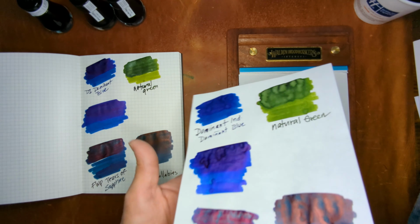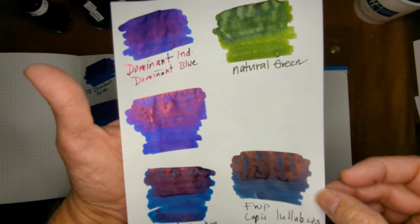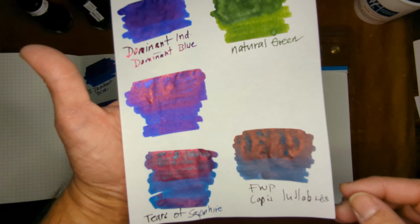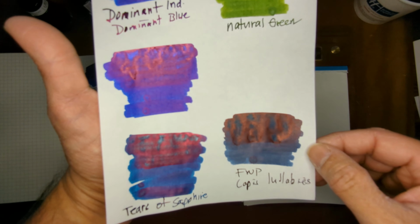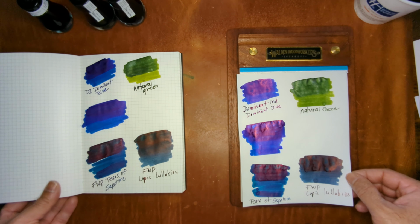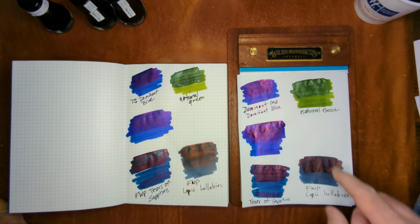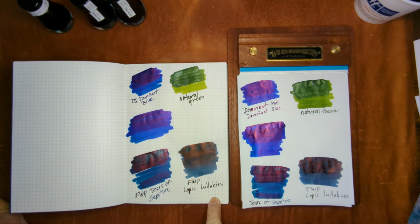And then on the Tomoe River, you can definitely get more of the petrol feel, and you can definitely see the sheen and the shading associated with it. And in the actual writing sample, it's a little bit lighter, so you don't get as much of that sheen as you do in the Tears of Sapphire scenario. So overall, I think it did very well. Between the two, if I'm just looking at it, I would probably still stick with the Tomoe River, but this is not bad.